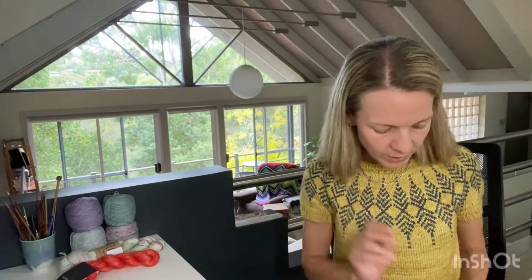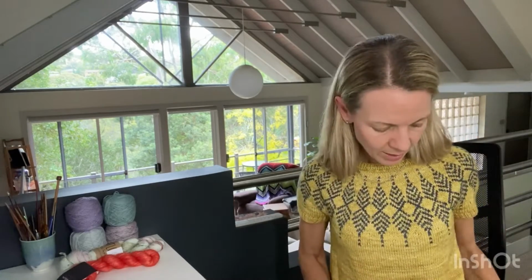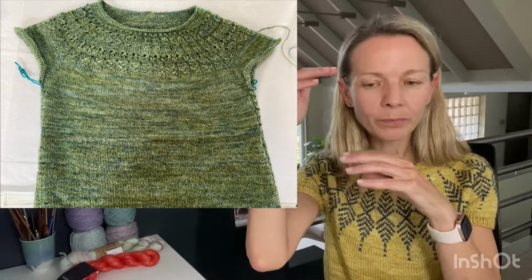And I think people sometimes look at your finished object, and if they haven't blocked their own work, they think, oh, you're an amazing knitter. Your stitches are so neat and so even. But if they see the knitting on the needles, it doesn't necessarily look that amazing. But once you've blocked it and everything's all evened out and sitting nicely, I'll take a photo and I'll pop it up here. That way you can see more clearly the difference between what's been blocked and what hasn't been blocked. Anyway, blocking is a miracle.